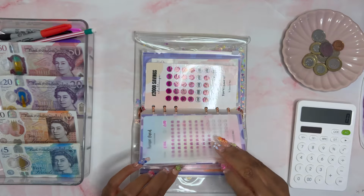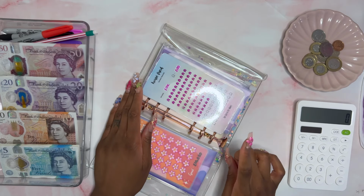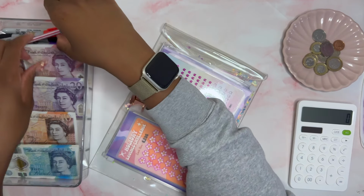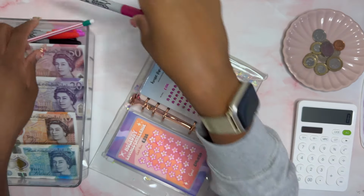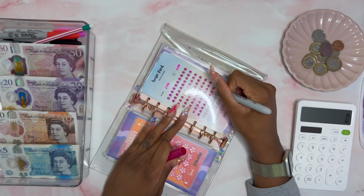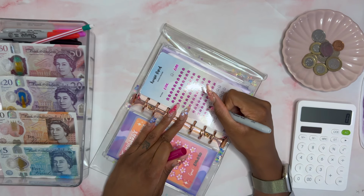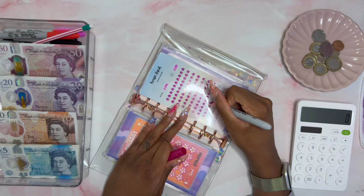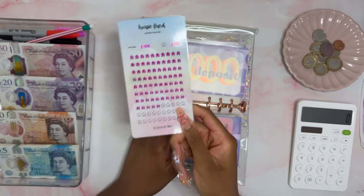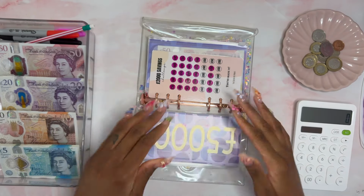So houses need to be colored in. We need 75 houses. So 10, 20, 30, 40, 50, 60, 70, and 5. All right. Get my purple and get coloring. It's so crazy to think that at the beginning of the year, this was a blank tracker. And now I've got 75 houses all colored in. Only 25 more to go. And then I've done 10 grand this year.